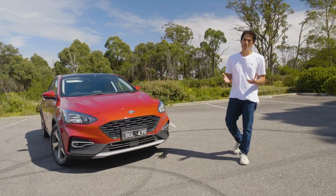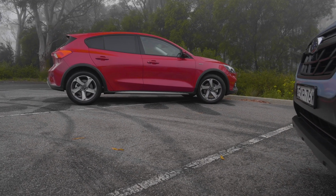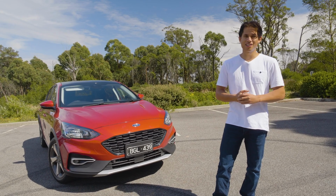Ford doesn't make as big of a deal out of the Focus Active since it's not a standalone model, but now that it's only one of 3 variants in the Focus range, it should get a lot more attention from intending buyers.